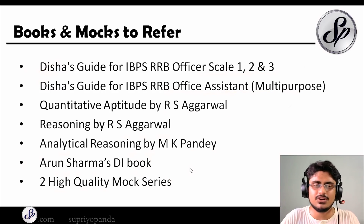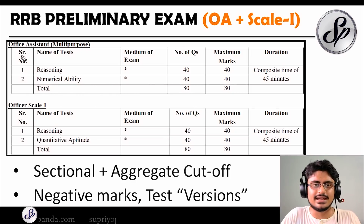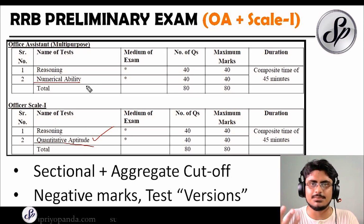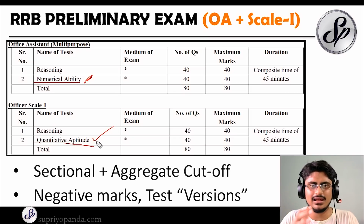And let us move to the RRB preliminary examination. For the office assistant and the scale 1, a similar kind of pattern is followed. Only one difference you are going to see in the prelims: in the OA it is written as numerical ability, and here in the scale 1 they have mentioned quantitative aptitude. Why is this? There is a slight difference in the level of the examination, of course. The level over here is going to be a little lesser than the level over here, but most of the things remain the same. So don't dwell a lot on that fact. And if you are practicing the RRB officer examinations, then your clerical examination preparation is also done very well.